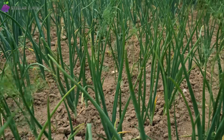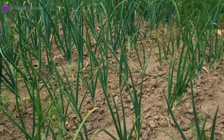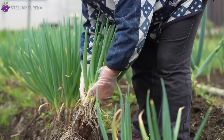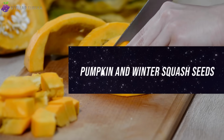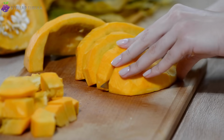The result? Self-perpetuating green onions that appear throughout your garden year after year. They're easy to identify, simple to transplant, and provide continuous harvests without any replanting effort. From quick crops to seasonal abundance, every pumpkin you carve or cook is hiding hundreds of free plants inside.